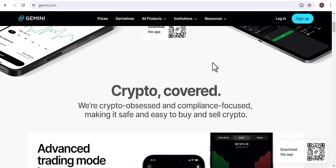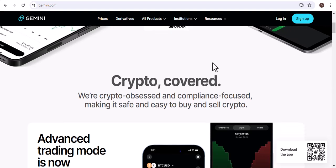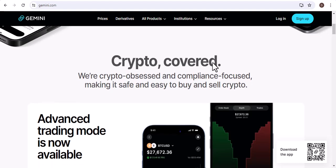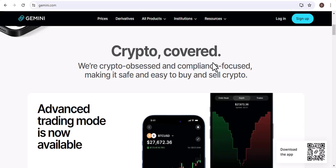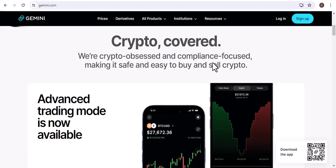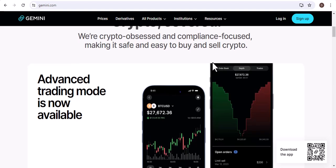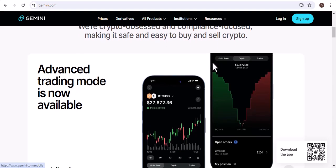Let's find out. The verification process, a step-by-step guide. Data collection. It all starts with you providing your personal information. This might include your name, email address, phone number, and possibly some identification documents. Gemini will collect this data and store it securely.